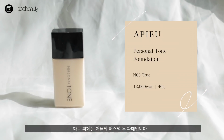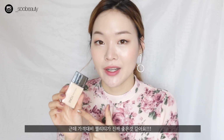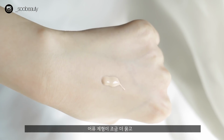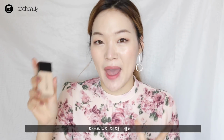The next foundation is this Apieu Personal Tone Foundation, and Apieu just came out with this whole concept where they have so many varieties of shades. Now, considering the very affordable price of this foundation is 12,200원, so that's 12,000 won, I'd say the quality of this foundation is really, really good. This kind of reminded me of the Radiance foundation from Missha, except that this is runnier, more water-like, and it does have more of a matte finish.